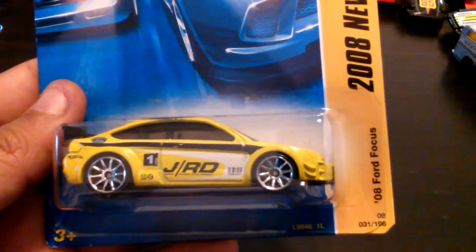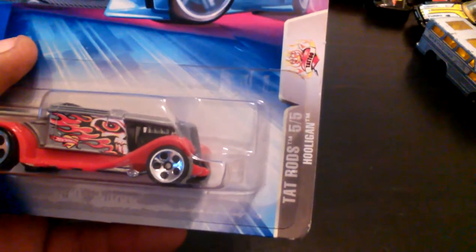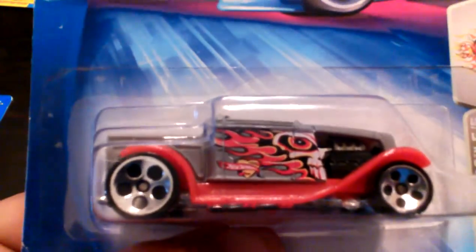A 2008 Ford Focus, new model, 2008, and black and yellow. And this is Tad Rod's The Hooligan. I thought the skull on the car with flames was pretty cool, so I picked it up. Some skull on top.